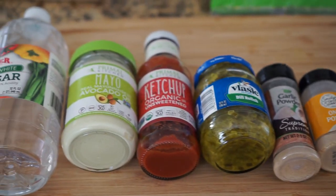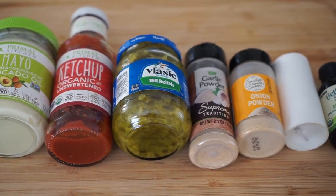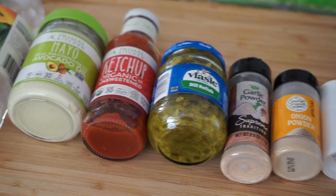Okay, you guys, so these are all the ingredients that we're gonna need for our Thousand Island dressing. Again, this recipe is from Papa G on YouTube. I'm gonna go ahead and link him down below.